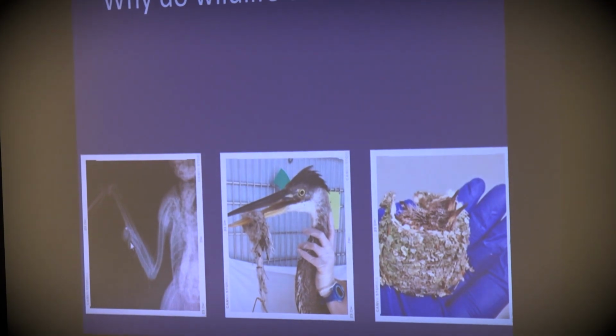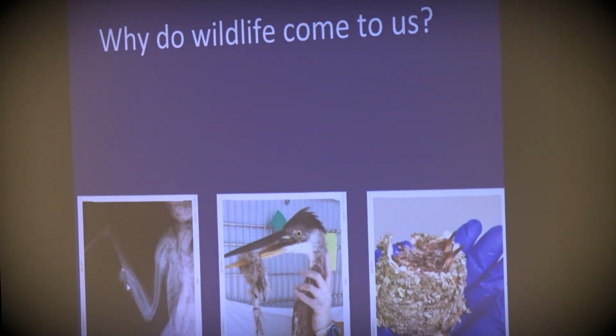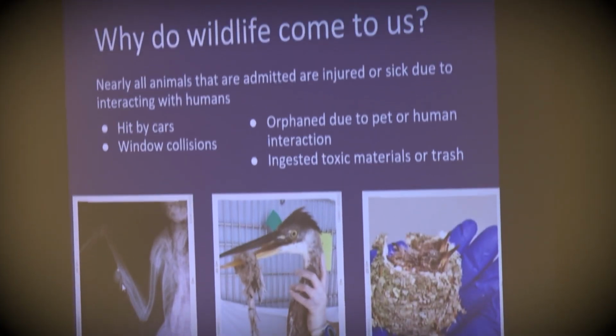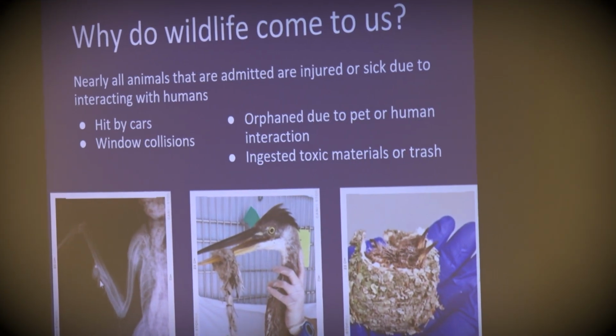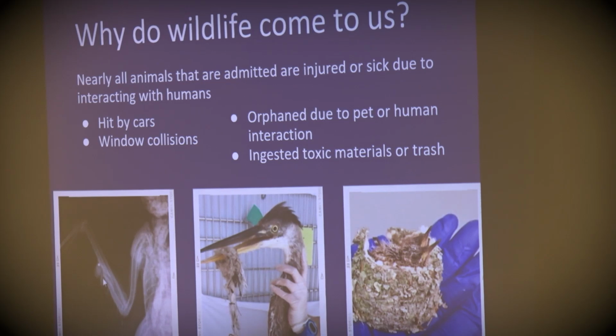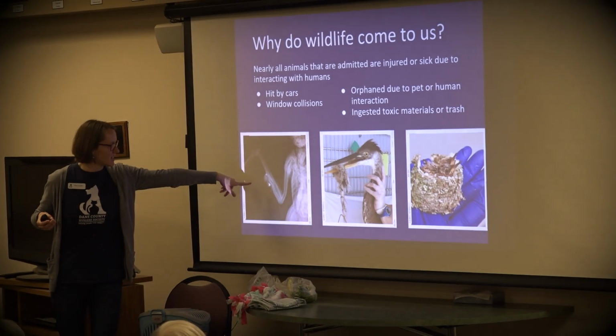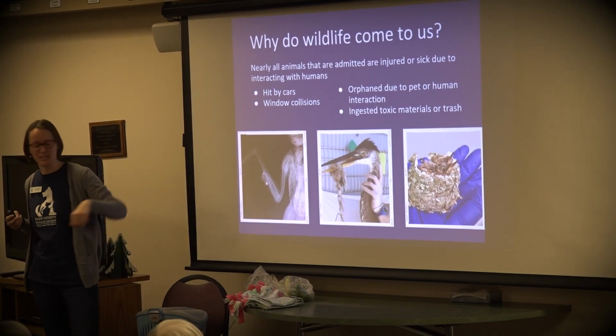Okay, so I mentioned this a little bit before, but wildlife mainly come to us for reasons due to human interaction. So we get a lot of animals that were hit by cars, window collisions, orphaned due to some kind of pet interaction, and then a big reason is ingesting some kind of toxic materials. And here are some examples of animals that came into our wildlife center for some of these reasons, but this is actually a red-tailed hawk that was shot.